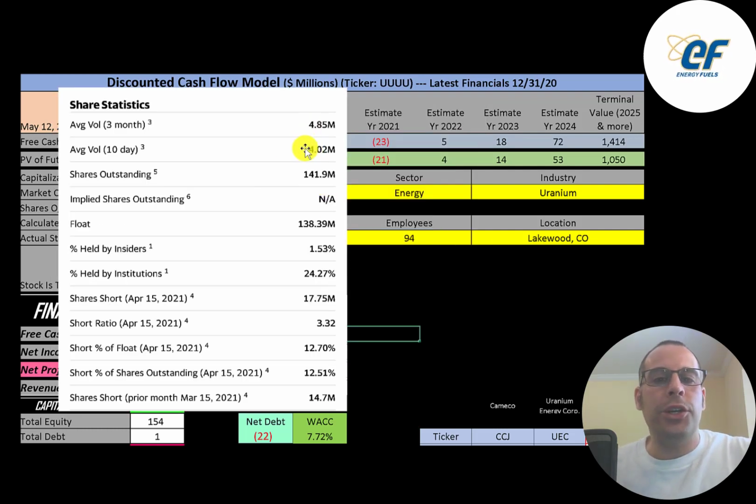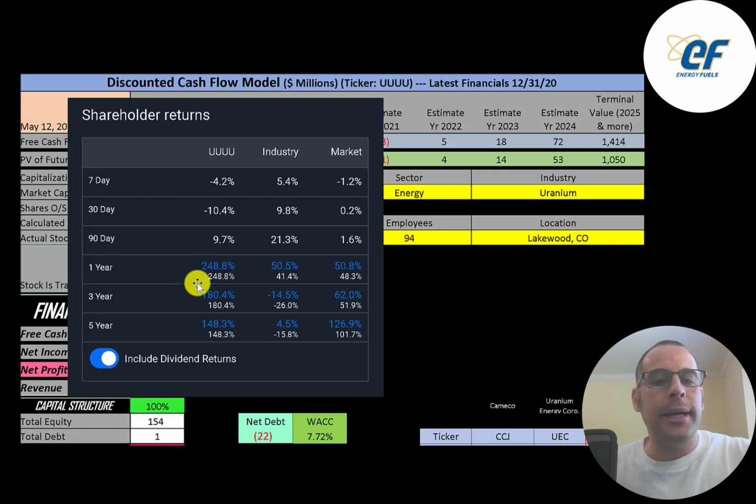About 4 to 5 million shares are traded each day on this stock. Of the 142 million shares outstanding, 139 million are on float, 24% are held by institutions, and about 13% of the shares on float are shorted. In the past year, 3 years, and 5 years, this stock has outperformed its industry and the market.